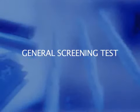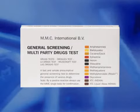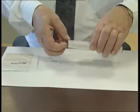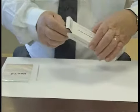In case of unknown materials, always use the general screening test first. The possible color reactions are printed on the box of the general screening test. We advise using the M.M.C. ID wall chart as a guideline. Opiates amphetamine test. The opiates amphetamine test is a double test for identifying, for example, heroin and morphine and amphetamines.